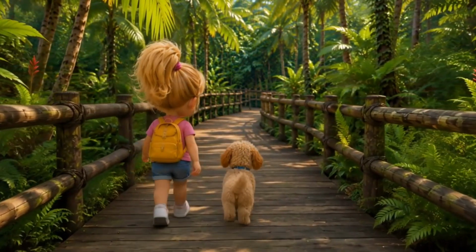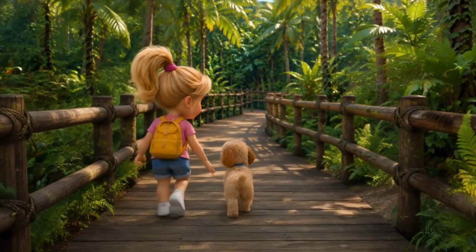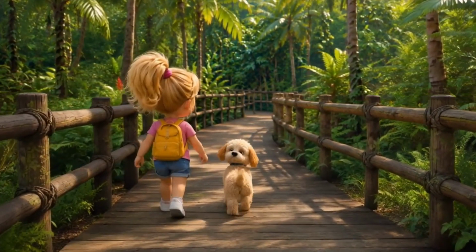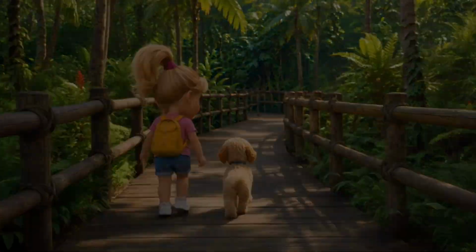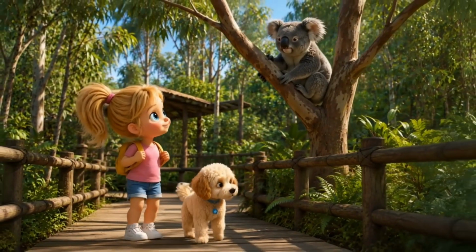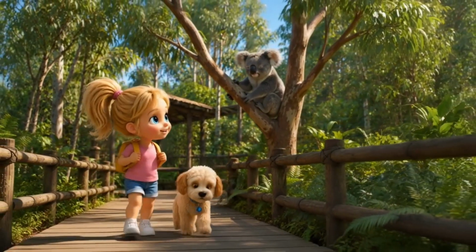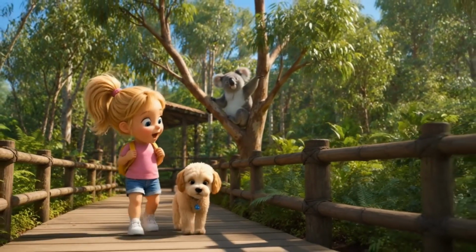Those crocodiles were incredible, Leo. But there's still so much more to see. Come on, let's find out what's around the corner. Leo, look up. There's a koala in the tree. Koalas spend most of their day sleeping, sometimes up to 20 hours.